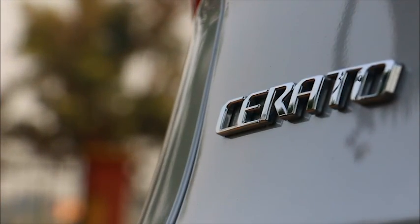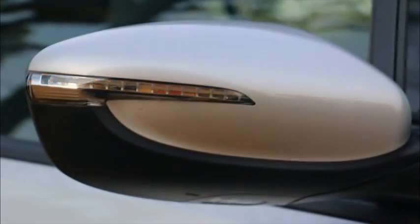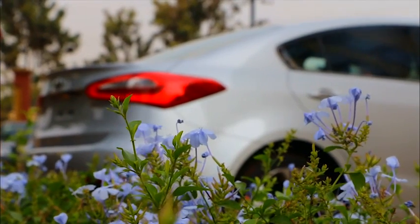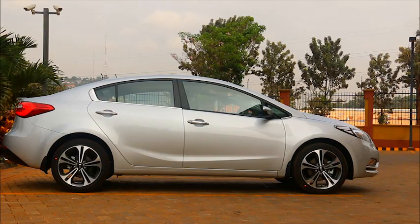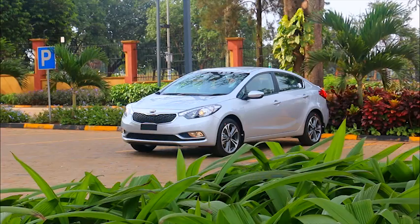The Cerato is a truly beautiful car that thinks about the needs of its customers and is prepared to provide for them in the most efficient and simple way possible. Its sleek exterior and comfortable interior combine to create yet another triumph from the Kia showroom.